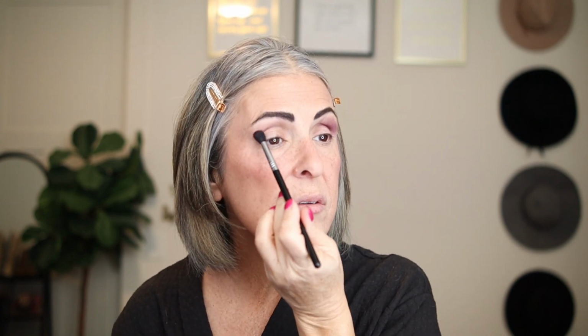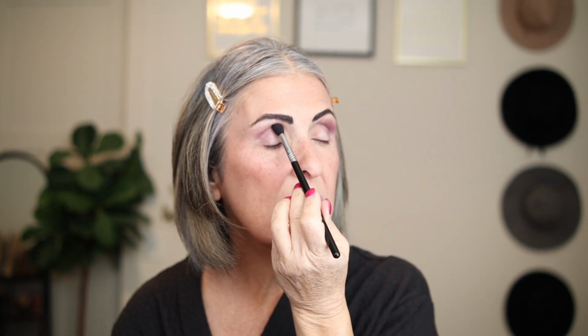I just like to build in a little extra dimension with my eyeshadows, especially in my deep set area. It just adds a little extra oomph, I think, to the look. That's why I usually will try to go in that deep set area with this shade, the shade I use kind of in this area. But oh, that is so pretty. I like that. It's not overly bold. It's very pretty.